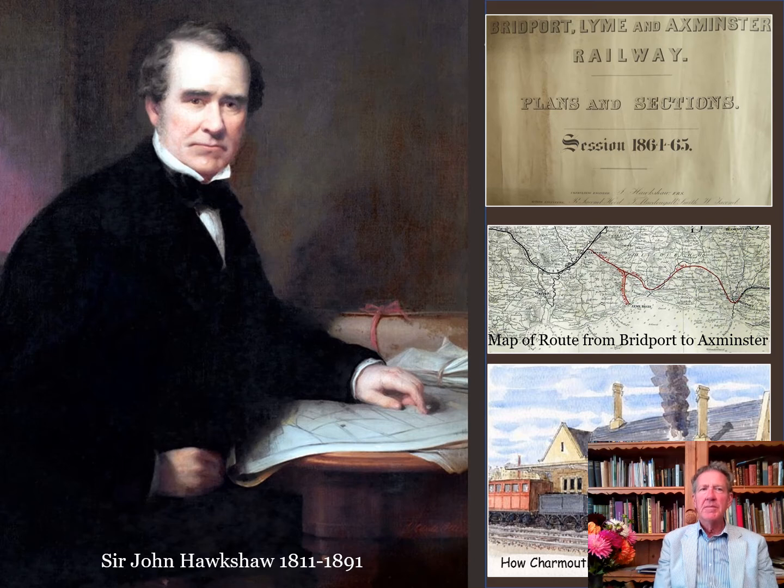John Hawkshaw's master plan in coming to Charmouth was to build a railway, become an MP and reside in a fine country house. He was to almost achieve all these ambitions between 1864 and 1865. In buying up large estates, houses and land in both Lyme Regis and Charmouth, he had a base to work from and was quick to win his voters over in a number of ways, as well as the promise of the prosperity the railway would offer.